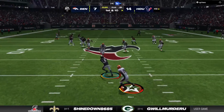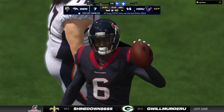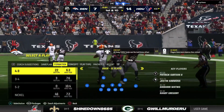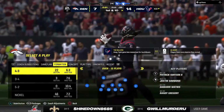Oh, and his early struggles continue. Here's another one intercepted. Shaquille Griffin with a pick. And the Texans will take over here as they get it up to the 43-yard line. And I saw the pressure coming at him. That just looked problematic. Hit him as he threw it, and the interception ensued.